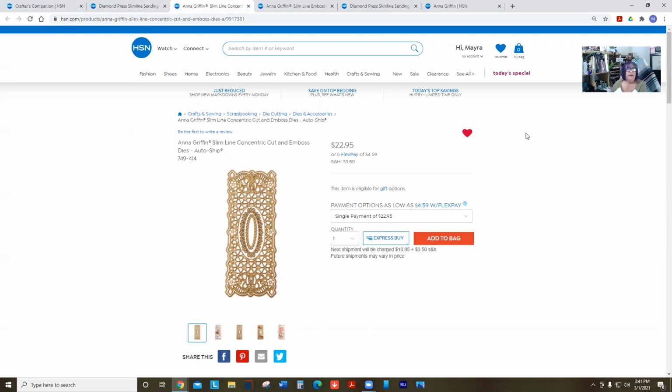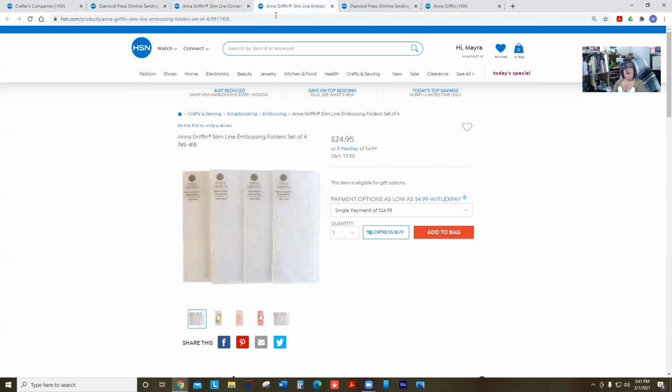It's really live. The other number, now here, when I looked, I couldn't find it on the main listing, but the Slimline embossing folders have gone live. So that item number is 749-418. So if you want it, I would go ahead and pick it up. Mind you, it is not red, so it might go cheaper, it might not. With Anna Griffin, you never know. No matter how you paint it, you gotta love what she has, but you're gonna pay for it. Rarely do you get what you would term a true bargain. But I wanted to alert you, if these are items that you're looking for, here they are, go get them.